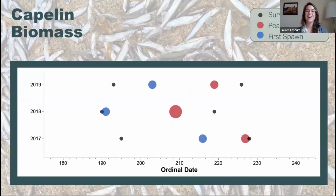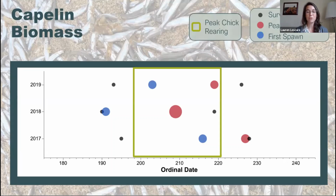And then for our capelin biomass results that were determined through our hydroacoustic surveys, I brought this graph back up, focusing only on our study years. So as you can see, the timing of spawning varied quite a bit across years, and that's again shown by the blue dot, with the day of peak biomass not lining up as expected with the timing of spawning. So capelin were arriving to spawn, but not arriving en masse into the area until much later. And then blood samples from seabirds were collected 7 to 12 days around capelin spawning. So efforts were focused around this peak chick rearing period.